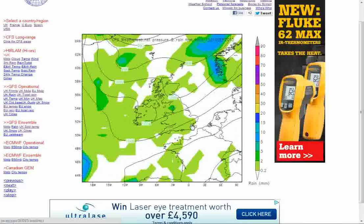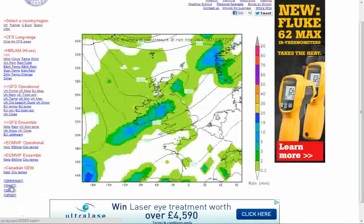I think eastern areas tending to stay dry until at least late on in the day, when we could find 1 or 2 showers. But really, this front out to the west gets stuck across southern and eastern Ireland, across northwest England, western Wales, and it really may become heavy as it tries to drag its way eastwards during the course of the day. Now, behind this front, we've got much cooler conditions. Ahead of it here, we've got temperatures still getting into the 20s.